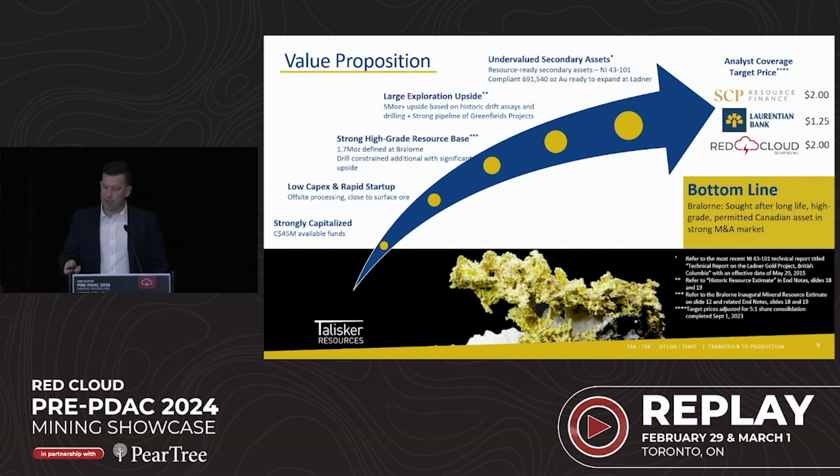We have a lot of upside on our resource, and we will be using some of the funds, the capital that comes from mining, to go out and expand on that resource. We'd like to get that resource up to 2.5 million ounces in the next 12 months and continue to grow it and continue to grow the life of this mine. There's also a large exploration upside outside of just the Braylorn camp itself.